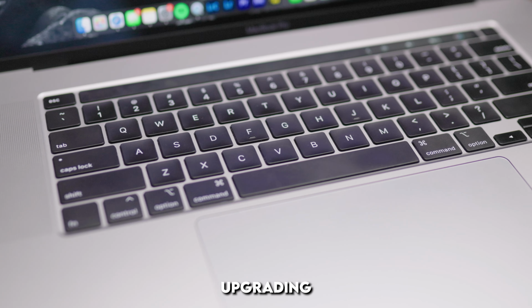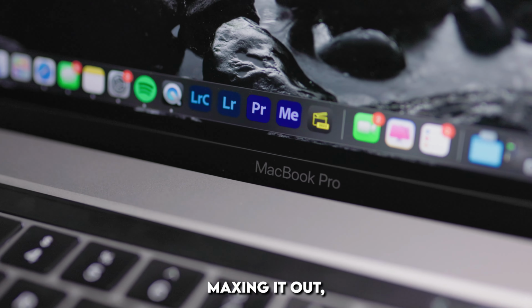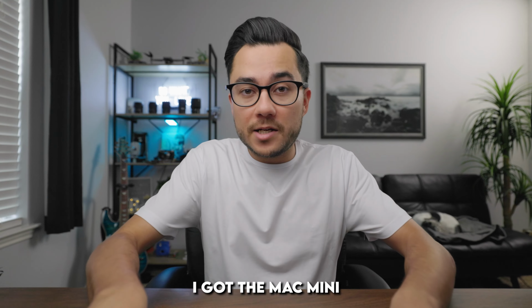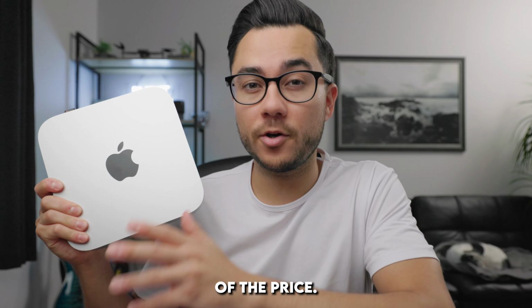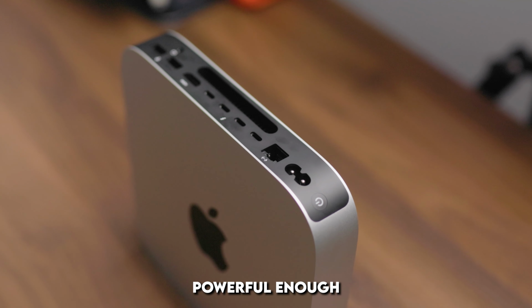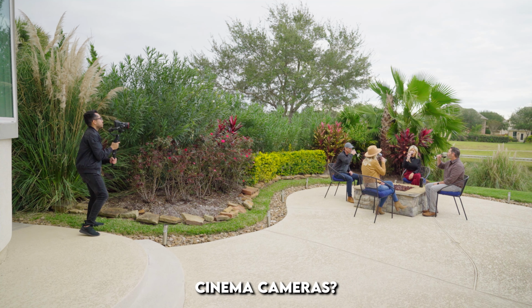So instead of upgrading this laptop and getting the new M2 version, maxing it out, spending probably close to the same amount, I went a different direction. I got the Mac Mini M2 Pro, and it costs less than a third of the price. So that's great and all, but the question is, is it powerful enough for videographers, photographers, even filmmakers working with cinema cameras? Let's find out.